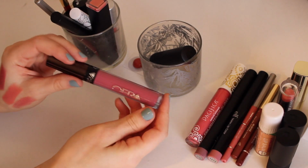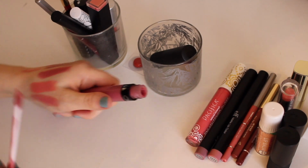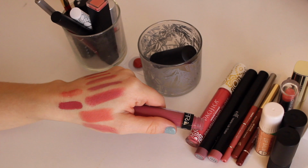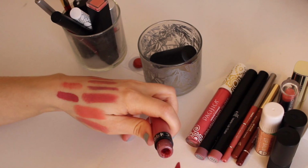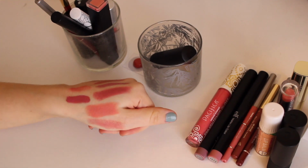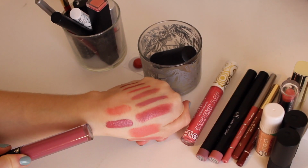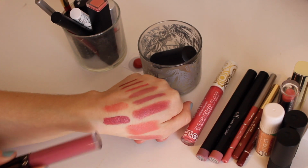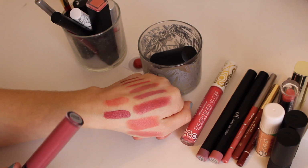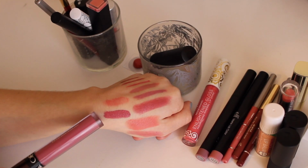This is in the shade Laguna Beach, a really nice neutral pink, and I have to say I do really like this. It has a nice kind of vanilla creamy scent, which I like a lot, but it's not a scent that's going to linger and keep smelling all day. This does stay on really well. I'm a big fan of this. I kind of want to try more shades, but I also know that I don't need more lipstick, obviously, as you can see. But I am glad I tried this.